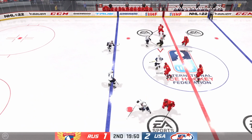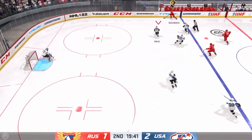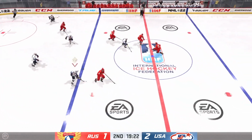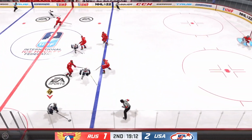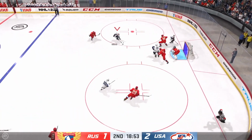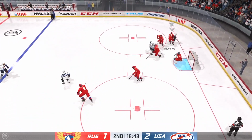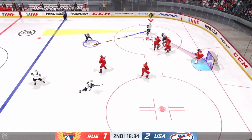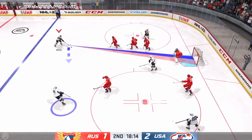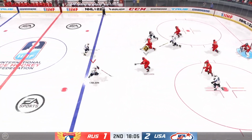Malkin's won possession. Handles the puck. USA's got a hold of it along the wall. Skates across the blue line. Throws it on goal with the stop. And that's poked away in the offensive zone by Goudreau, and he slides it quickly to Kane.